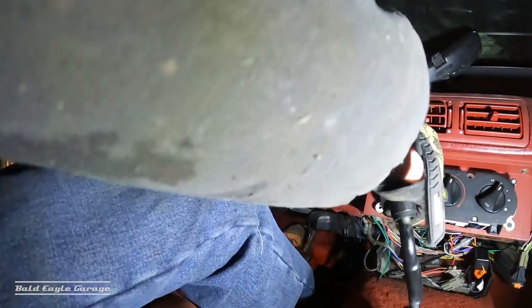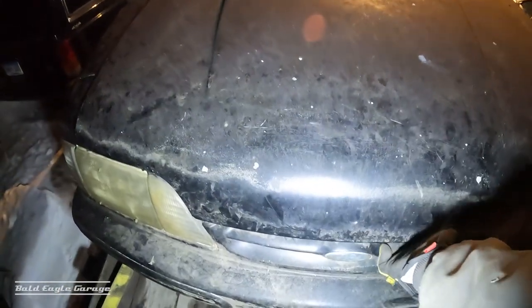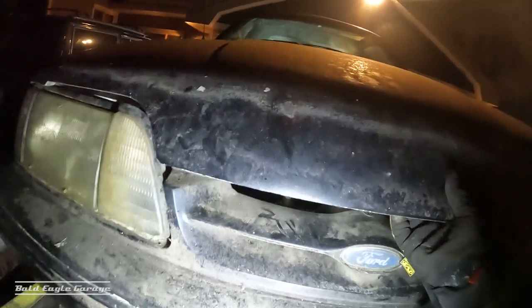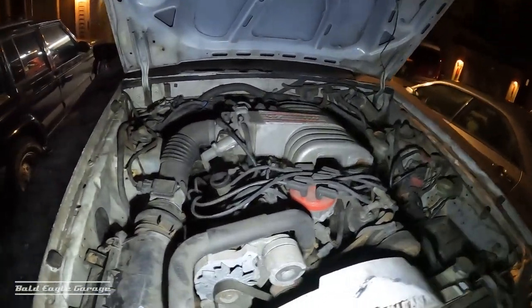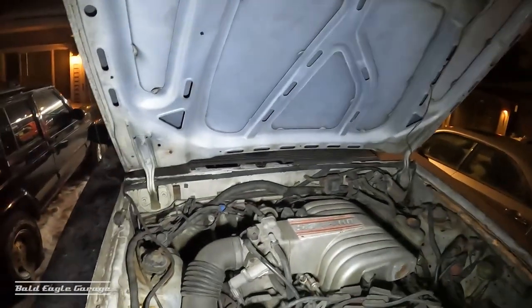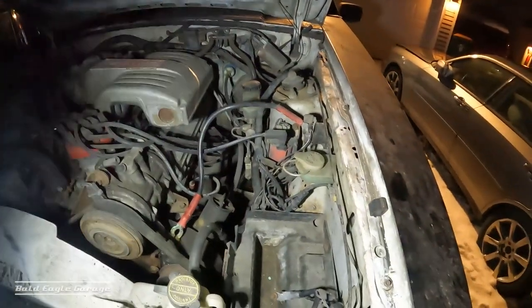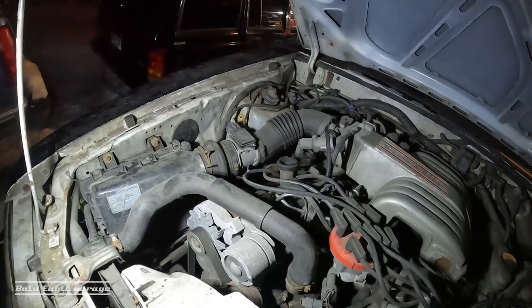Oh, that clutch is stiff. Get that new car vibe. Where's the latch at? There it is. All right. You know how Foxbody Mustangs are like that? Does the hood just shake? All right, there's no battery. And they never tried to start it.